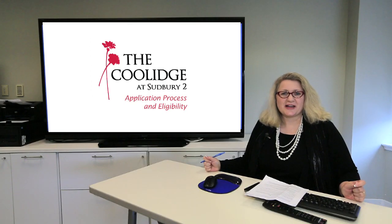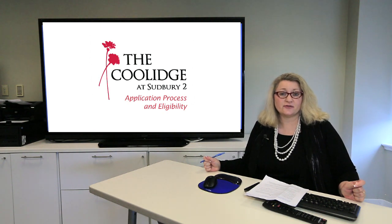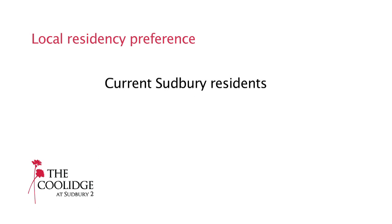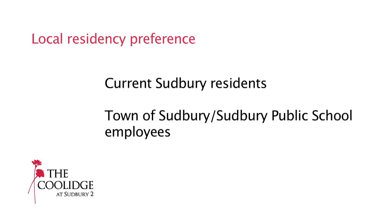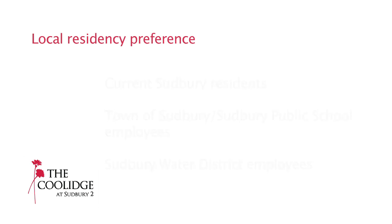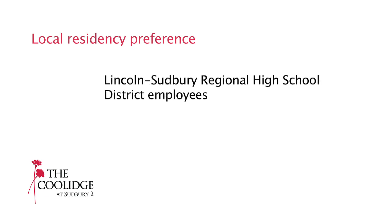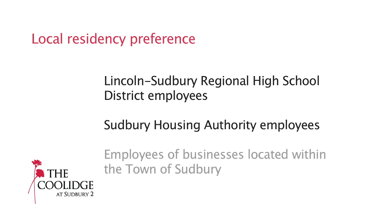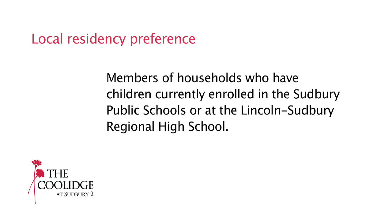The Coolidge at Sudbury 2 has a local residency preference for those who live, work, or have children currently enrolled in the Sudbury School District. This includes, but is not limited to, current Sudbury residents, Town of Sudbury, Sudbury Public School employees, Sudbury Water District employees, Lincoln Sudbury Regional High School District employees, Sudbury Housing Authority employees or other municipal employees, employees of businesses located within the town of Sudbury, and members of households who have children currently enrolled in the Sudbury Public Schools or at the Lincoln Sudbury Regional High School.